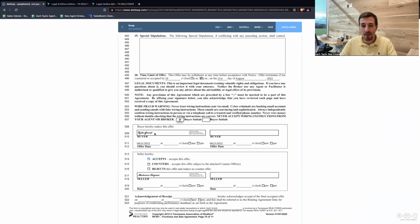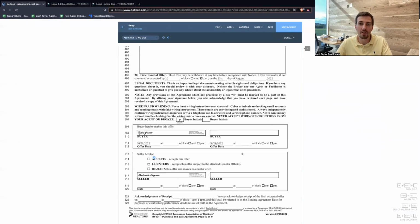These are flat signature boxes. That means at some point, this document has been downloaded to a computer, uploaded into Dotloop, and then this blue box has been added after the fact. And this is a big no-no because we are not parties to the contracts. We do not want to edit documents, alter documents, or change them after everybody's already signed. We want to make all those changes ahead of time and have all parties sign off and acknowledge those changes.